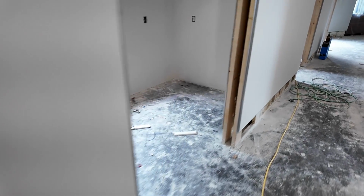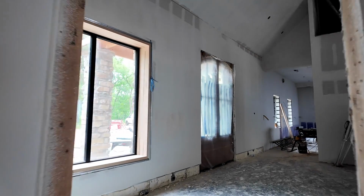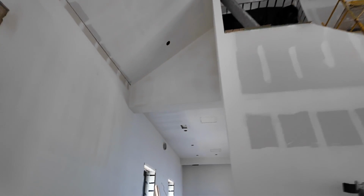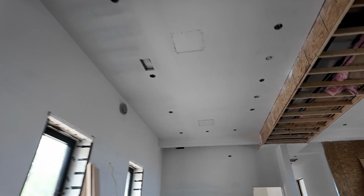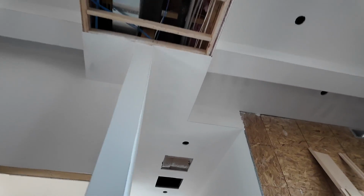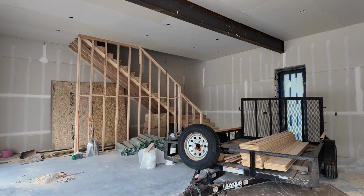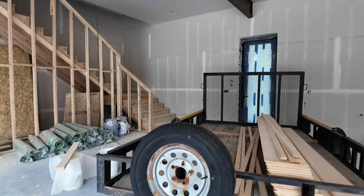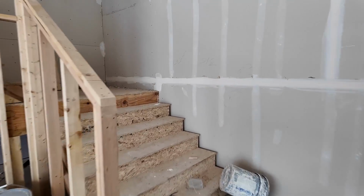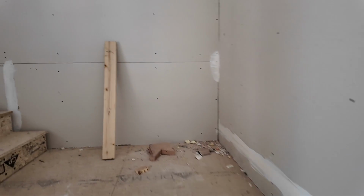Real quick, I'll take you out to the garage. We did get the stairs put up while I was in Dolphin Island doing the training down there, and it's looking pretty good. I'm not going to take you upstairs right now to do an update. They got plastic up there, and it's kind of a mess. So this cased area here is getting a faux beam around it. You can see a lot of our stuff that we brought over for these windows. We ripped it up in our shop and brought it over here. He's got a nice wide staircase. I think it's 5 feet wide per the plans.